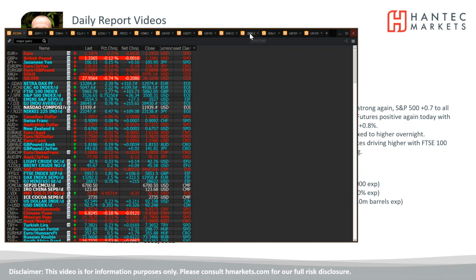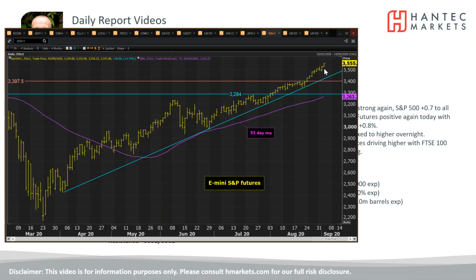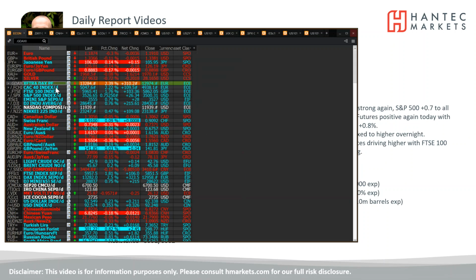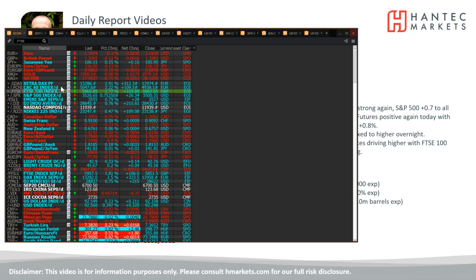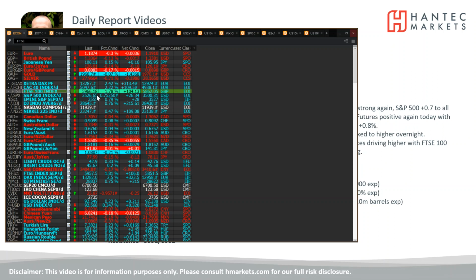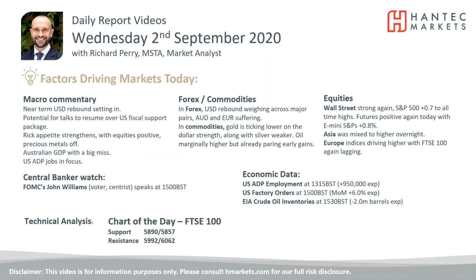Now, the strength we've seen through continuing all-time highs on the S&P 500 again yesterday, and once more the futures are seemingly bursting higher through to all-time highs today, has really started to help these European markets, which, allied to the weakness in the currencies, are up quite strongly, 2%, 2.4% on the DAX. The FTSE is on my charts today, and I'll talk you through that FTSE chart in a bit, but general underperformance continues really. And yeah, some interesting moves that we're getting today.